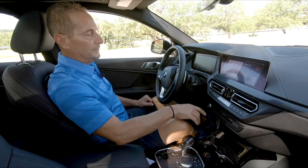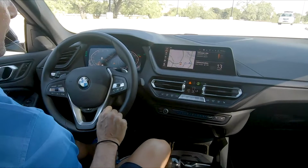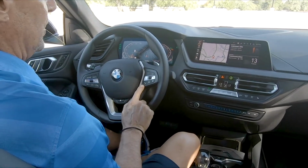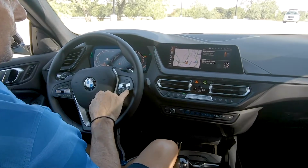I like that. Volume control here. You also have volume control on your steering wheel. You can do hands-free calling, Bluetooth, very capable. You have your voice control.